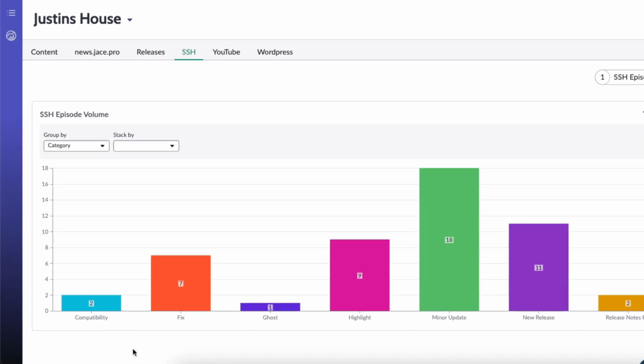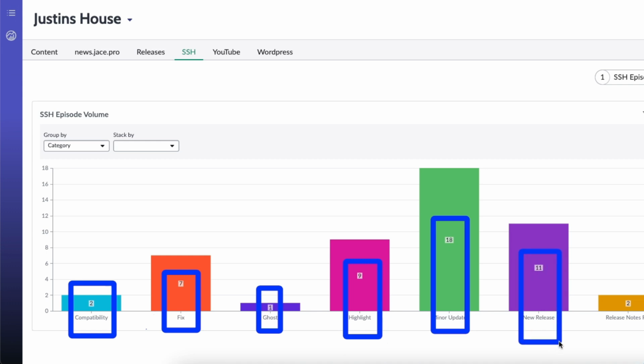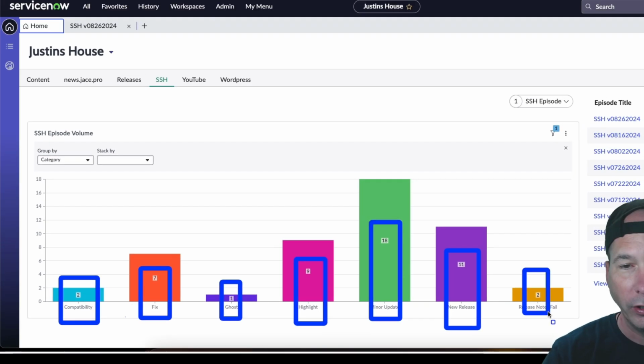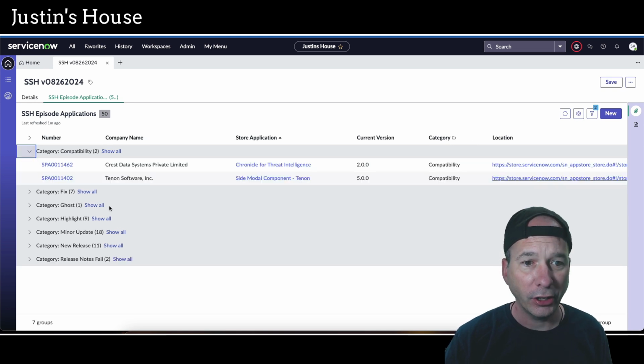2 compatibility updates, 7 fixes, 1 ghost application, that'll be interesting to check to see if it's still there, 9 highlights, 18 minor updates, 11 new releases, and 2 release notes fails. So let's jump right into those and start taking a look at the compatibility updates.